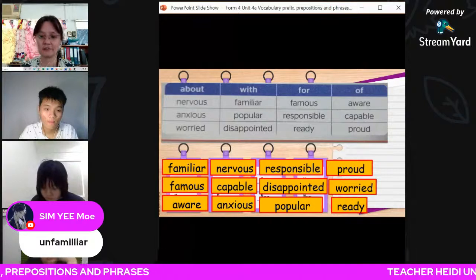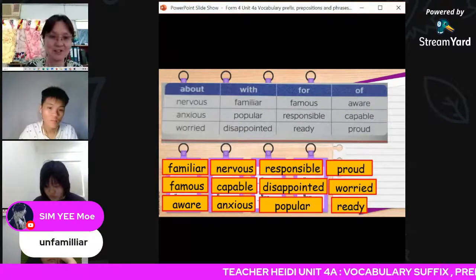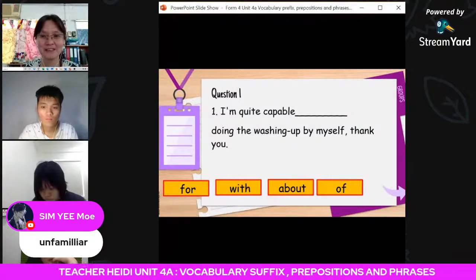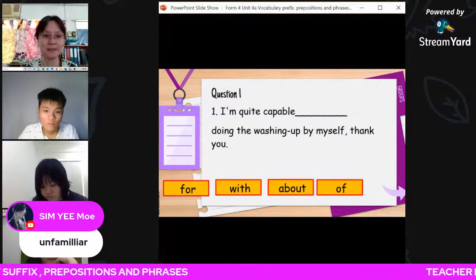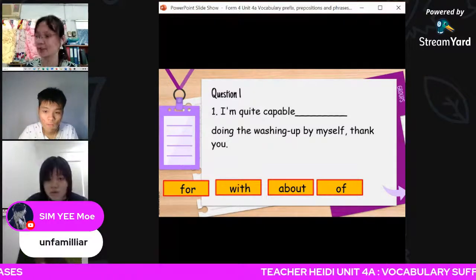Okay, Aiman is here. Barry and Zihang, teacher is very worried that if you don't respond, teacher will not know whether you answered or not. This one, I'm quite capable. What's the answer? Only 6 questions for this one.